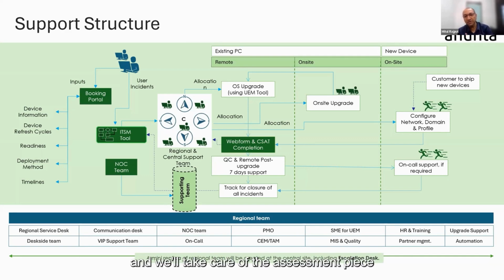And we'll take care of the assessment piece as well as the new systems. Which systems are not supported? We'll bring the new systems, or you choose your OEM to do that part. But after the shipment of those new devices, what to do? We'll take care of that piece also: configure those devices, educate the users, make sure the compliance of those new systems is done, and then report back to the central systems. So that way we have carved out the system support structures.